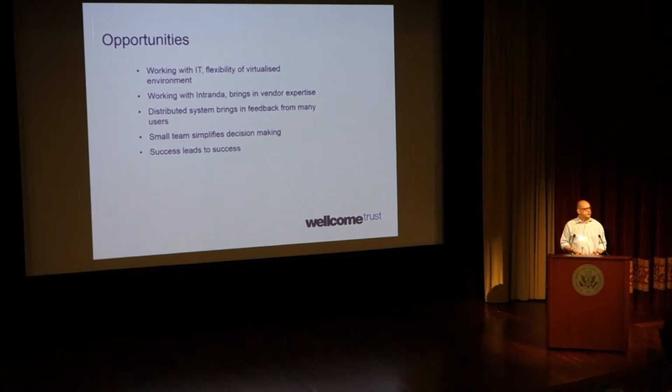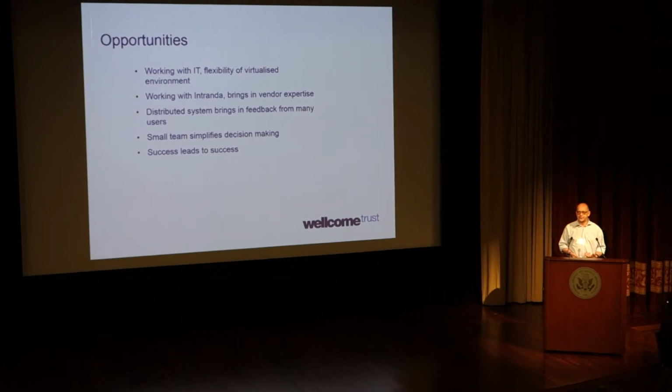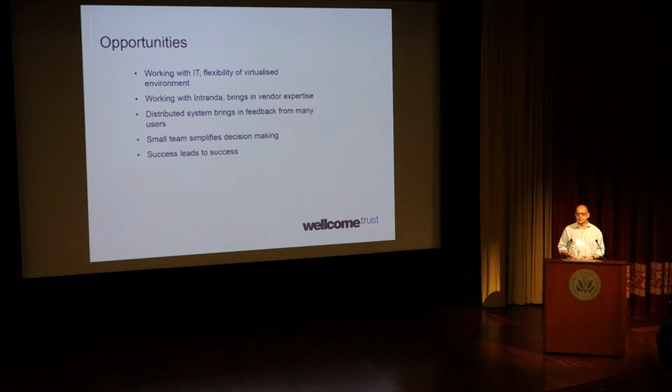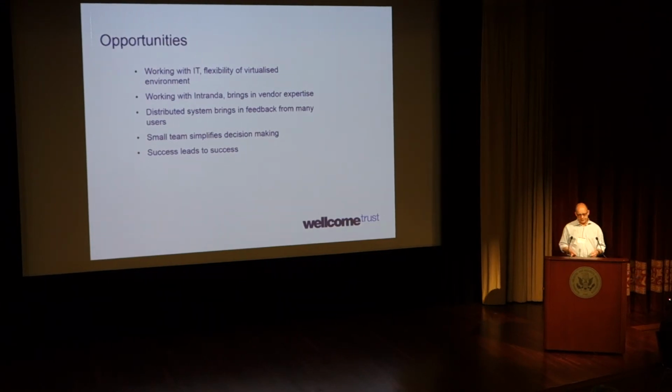Because we're working in a distributed system, because we have, if you remember, all of those sources of content, we've got a lot of feedback about our processes. There's a lot of people telling us how good our FTP is, mostly how bad our FTP is, but they're really worrying about that bit in the middle that nobody has got any control over.